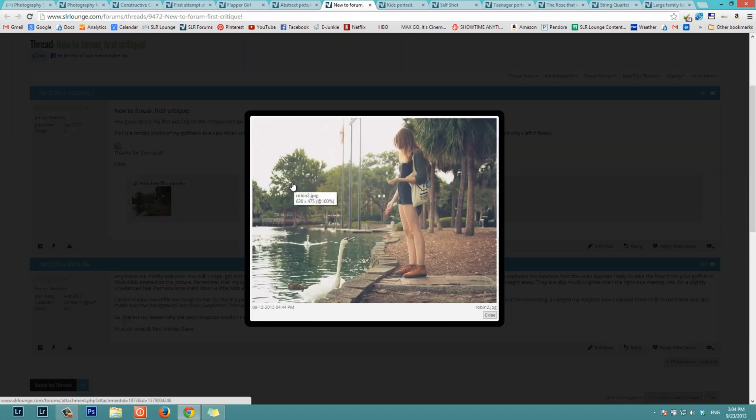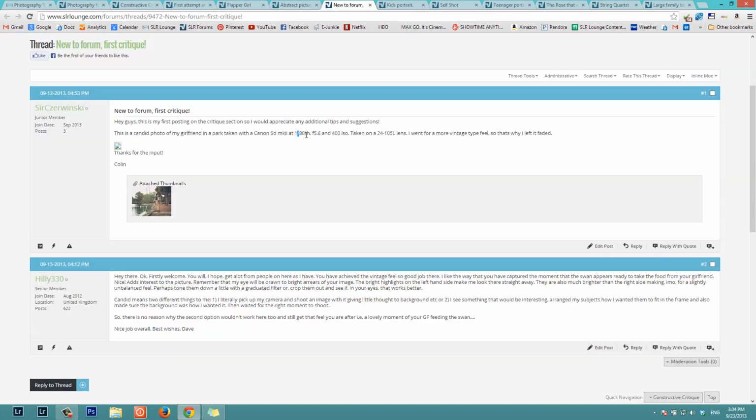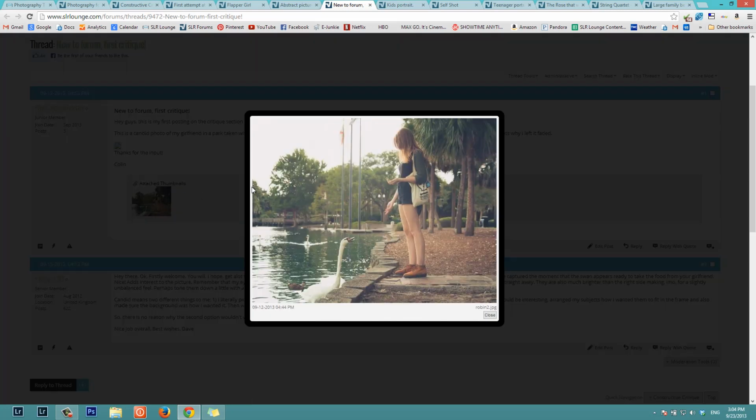Cool, I dig vintage. Now, the one thing that I would say on this kind of photo is I believe you're shooting on the 24-105. I think it's an f4 fixed. So for this kind of image, you might as well stop down to f4. That way you can bring your shutter speed up from 1/80th of a second that you have here to 1/160th of a second. The reason being is that with this type of shot, you're shooting your girlfriend in the action of feeding these birds. Well, you maybe want to freeze the motion a little bit more, or maybe you don't. That's really just up to you.